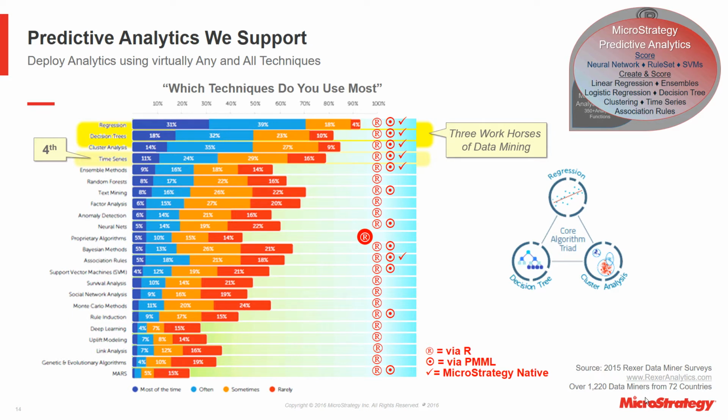Now, I would add a fourth workhorse for time series, since many MicroStrategy customers and users in general turn to time series algorithms for delivering forecasts. The check marks are techniques that MicroStrategy supports natively out of the box. No third-party tools required. Our objective when adding these techniques to the MicroStrategy platform was to cover the handful of algorithms most commonly used in analytical applications. And as you can see, we met that goal.